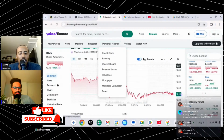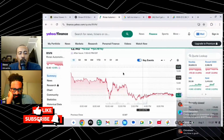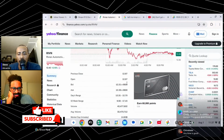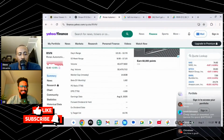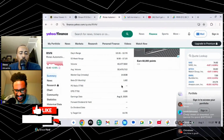So guys, look at the stock right now. The stock took a hit, heavy. It's $12, $12.40 right now. One Chipotle burrito. Look at the earnings per share for Rivian. It's negative 3.69.